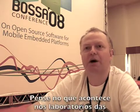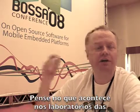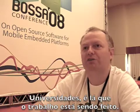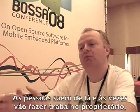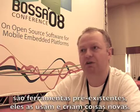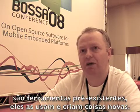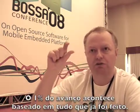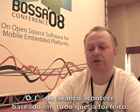And in a sense, if you think about it, for most of what's going on in the computer science laboratories of the world, that's where all this work is being done. Now, people might come out of that environment and go off and do proprietary work, but in that environment, most of this code is being done in free software because there's pre-existing tools out there that's free software, and you just take them off the shelf and you build your new thing, because most advance occurs in that 1% you stick on top of what already exists.